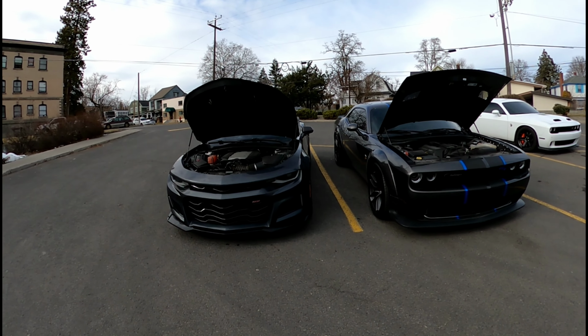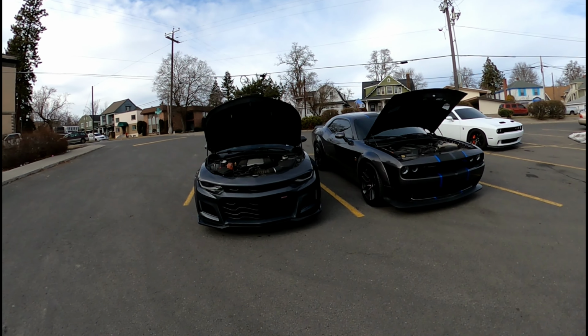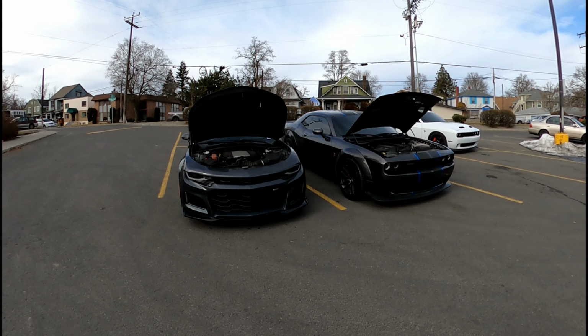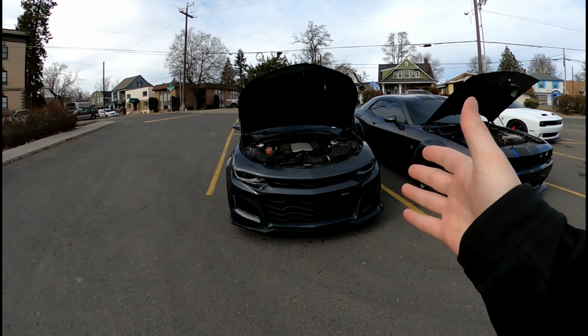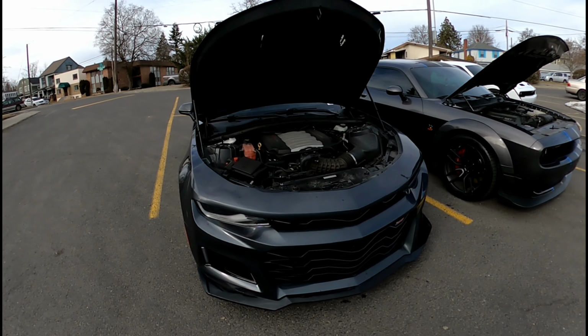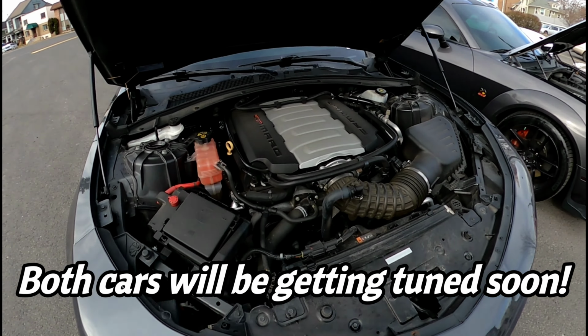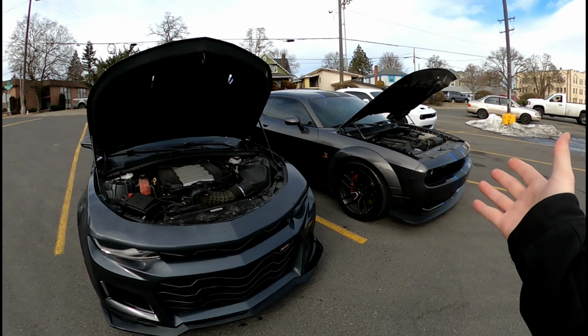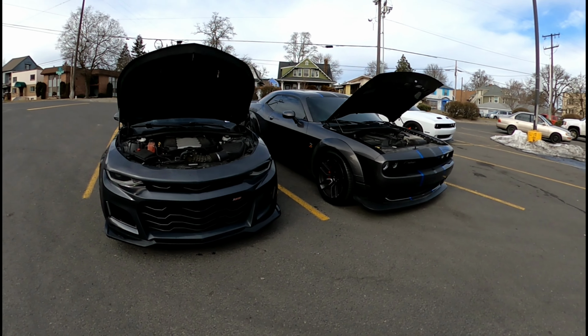So today I'm bringing you guys a pretty exciting matchup. We got the super slow SS, which is one of my friend's cars. This car is completely bone stock. This is a 2017 Camaro SS. The only thing that this car has done to it, guys, is a muffler delete. That's it. So I wanted to bring you guys another video of a completely stock widebody Scatpack and a stock Camaro SS.